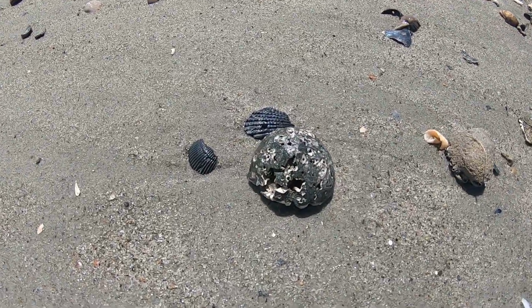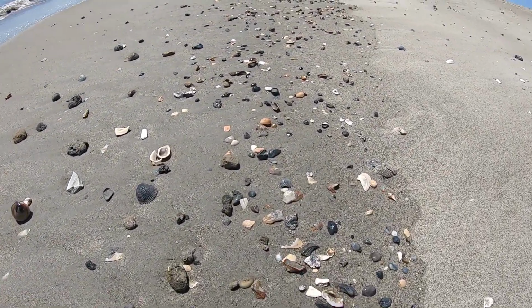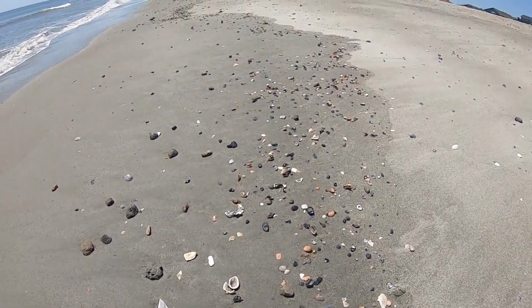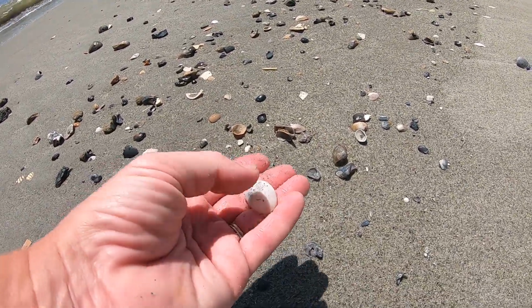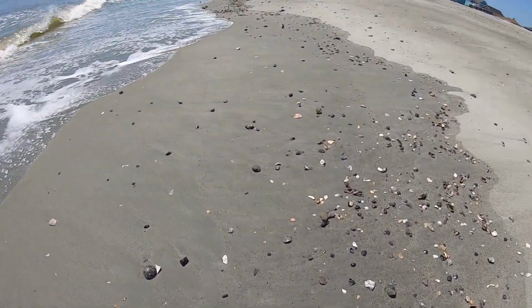So Holden Beach has been a hot spot for shellers. We've been seeing lots of posts online about it. Thank you to those of you who posted in our group about it. That led us to wanting to come here and visit and share with the rest of the world, since this is only a few hours drive for us.